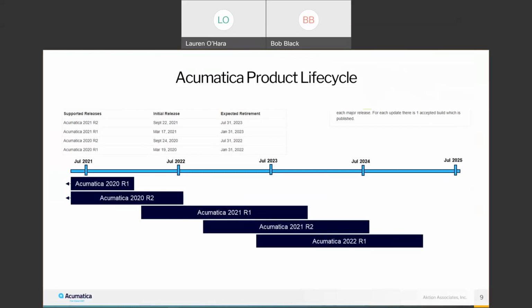There are times when it makes sense to upgrade. There are times when maybe you've got some complex integrations and you don't want to upgrade every time. You have control over when you do an upgrade. But if you get behind, as we see here, 2020R1 is now sunset, so that is now out of support. When you run out of support on your current version and you do your next update as far as your renewal, there's going to be a penalty for not keeping current. So we don't want that to happen.